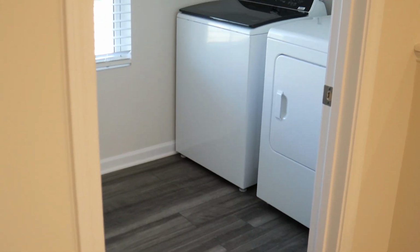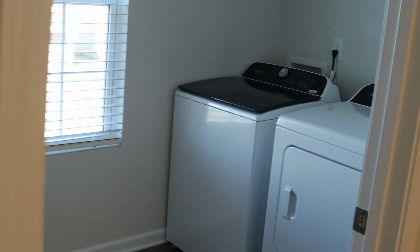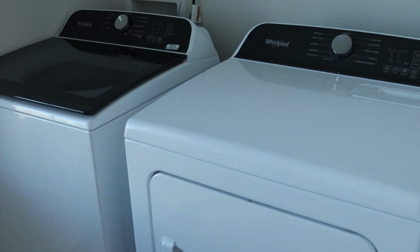And something we were really excited for is that this home came with a washer and dryer. We thought we were gonna have to buy one. It's an actual full laundry room. Right now we have like a closet with our washer and dryer, so we're gonna get some sort of shelving to go on this side, and we'll have baskets and things like that.